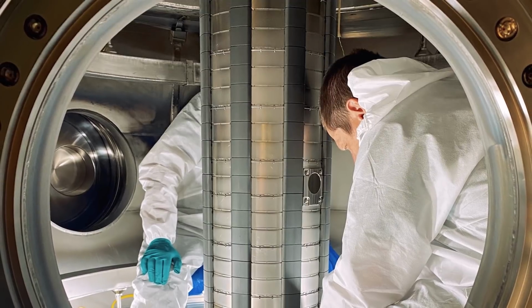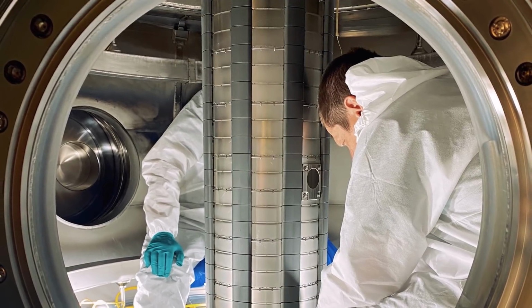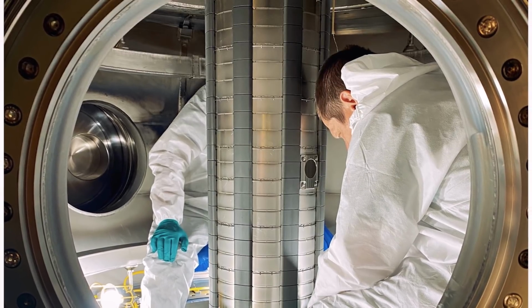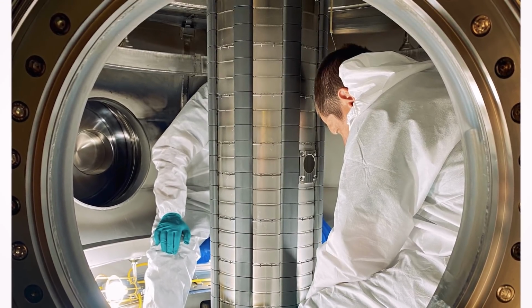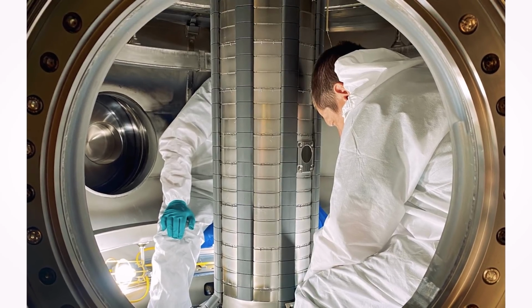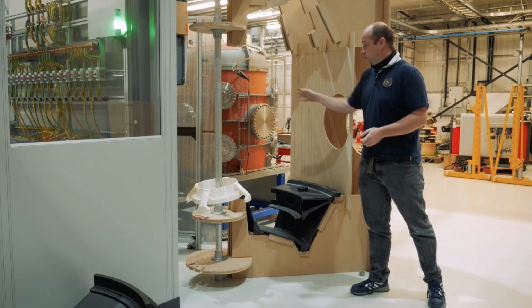The job was very difficult for 2 reasons. The inner vacuum vessel normally operates at around 10 to the minus 8 millibar, which is what is called an ultra high vacuum. And so this needs to be very clean. Guys have to wear gloves, they have to wear overalls. Added to that is the confined space issue here. So obviously this is around about 2 meters diameter.